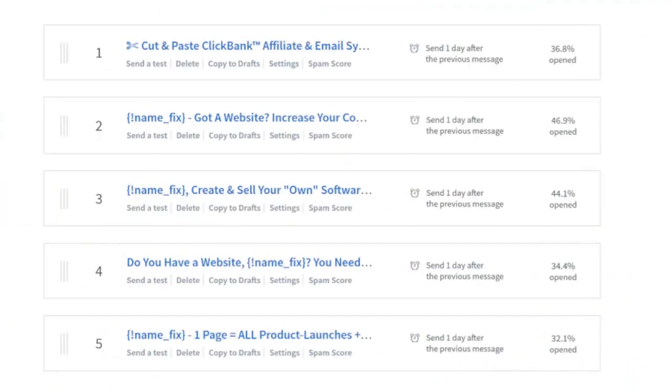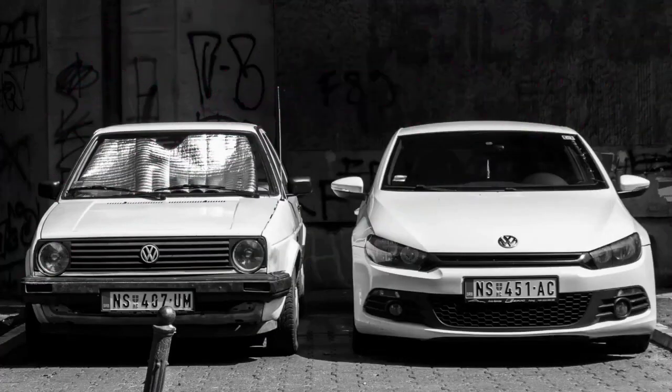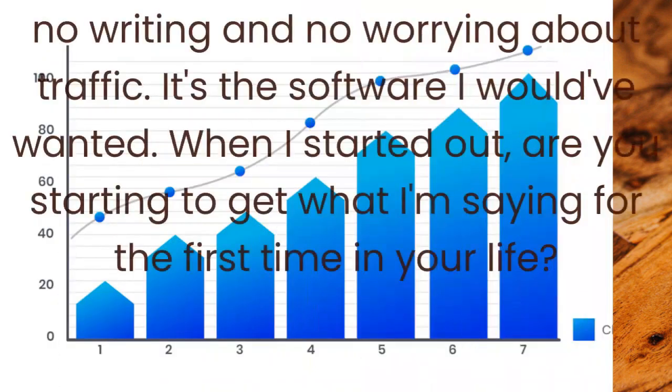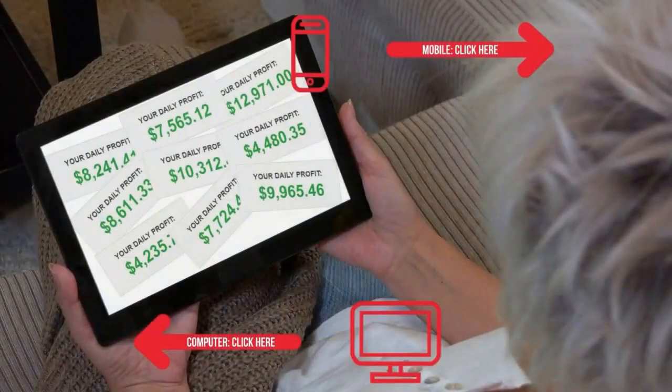Are you frustrated at the old ways of getting traffic? And are you ready to try something truly new? Then yes, it can work for you. As long as you have a browser to run the app on, you can dive into a near unlimited pool whenever you feel like a cash dip. You could be making money with dozens of cash grabs every month, just like I'm doing, and with no monthly fees, no costs, no setup time, no writing, and no worrying about traffic. It's the software I would have wanted when I started out. Are you starting to get what I'm saying? For the first time in your life, you're on the inside.